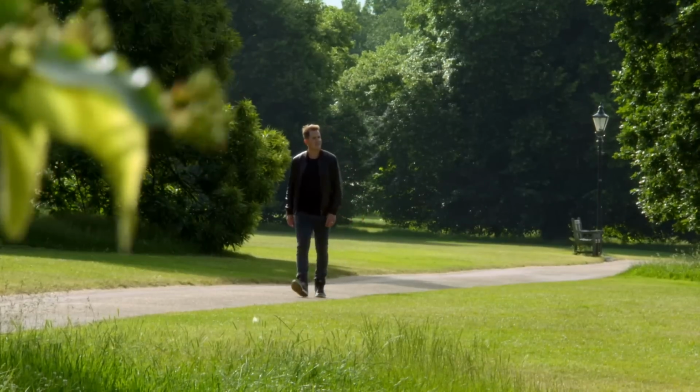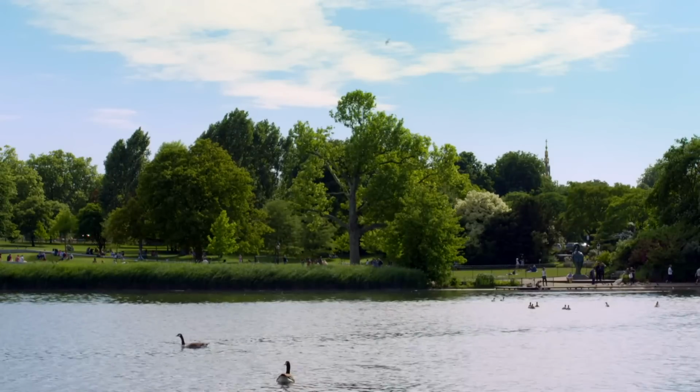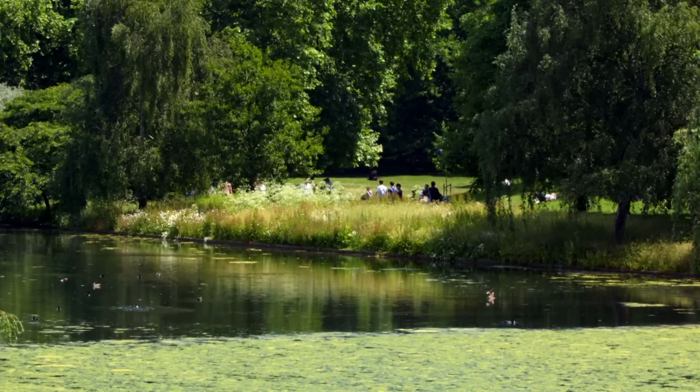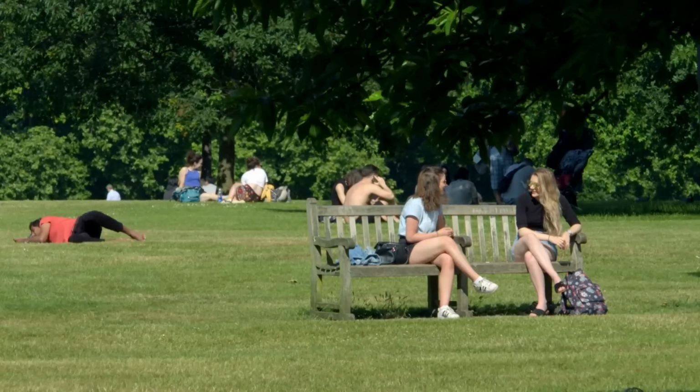This is Hyde Park. It's one of the capital's most famous open green spaces, and it plays a key role in our story of Tudor London. This sprawling 650-acre patch of prime London real estate changed hands nearly 500 years ago when Henry VIII seized it from the Catholic Church and turned it into a private hunting park.